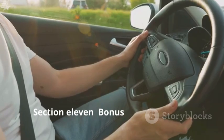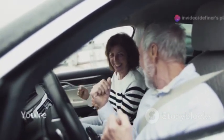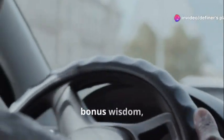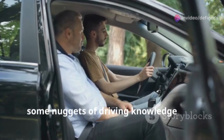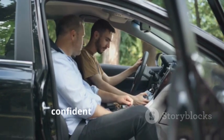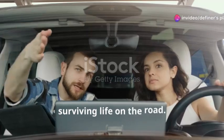Section 11. Bonus round: essential tips for new drivers. Still here? Good. You're about to get some invaluable advice, because I'm about to bestow upon you some bonus wisdom, some nuggets of driving knowledge that they don't teach you in driving school. These tips will help you become a more confident and capable driver. Consider this your cheat sheet for surviving life on the road.